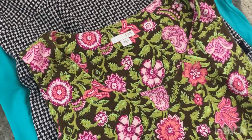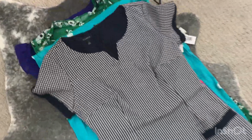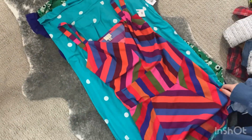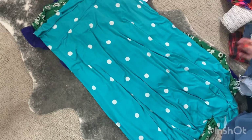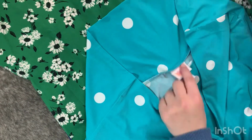Here's a J. Jill. This one's a Talbots. This one should get us a decent price on it. Sarah sold one of these before, so we got another one. And this is a New With Tags LuLaRoe, so that's pretty cool.